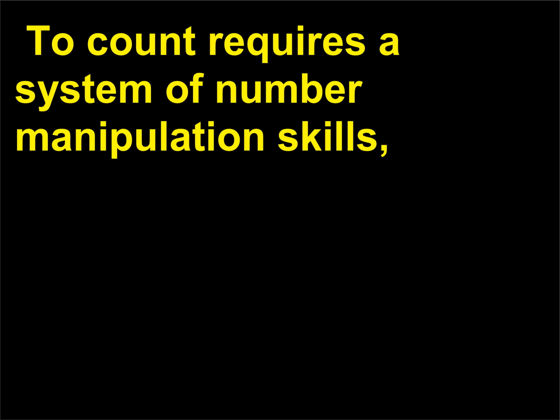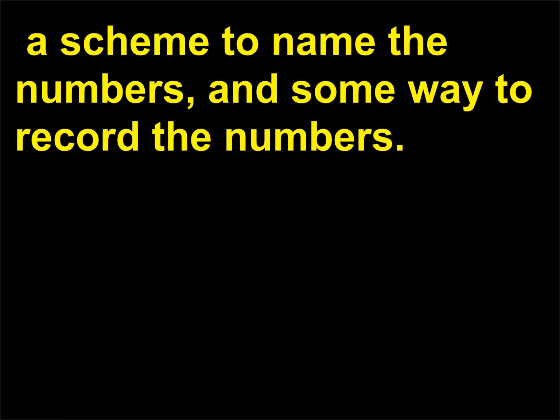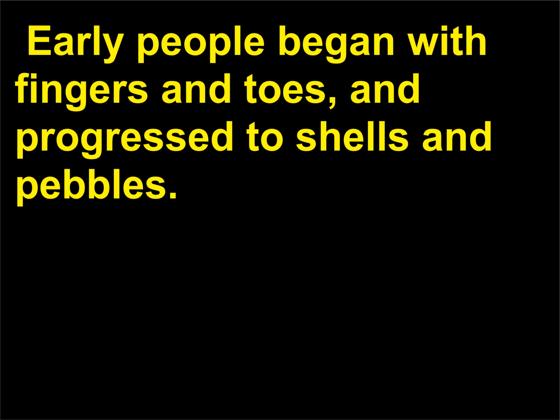To count requires a system of number manipulation skills, a scheme to name the numbers, and some way to record the numbers. Early people began with fingers and toes, and progressed to shells and pebbles.